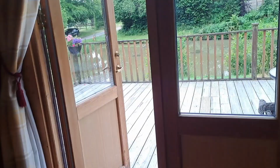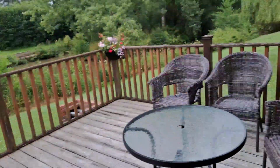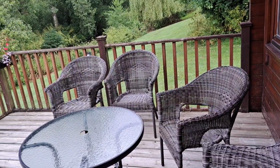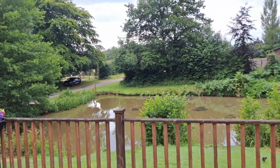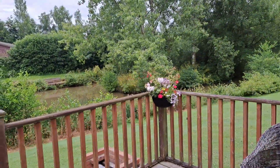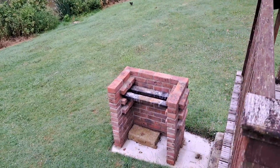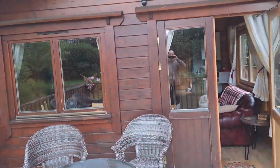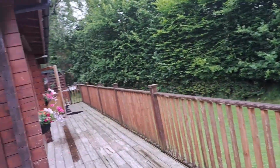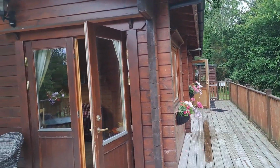Then you come out onto the lovely decking at the front, which you can see. You've got table, 4 chairs, and then obviously a view of one of the ponds. And you've also got a barbecue outside if you wish to have a barbecue. And then looking back in the front, and then back down the side from where I came in. Okay.